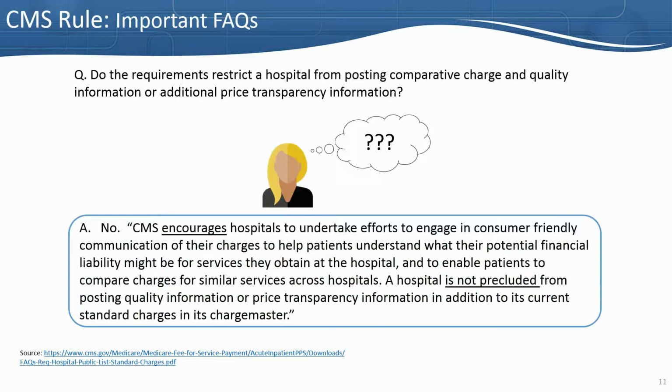So the next question: do the requirements restrict a hospital from posting comparative quality and charge information or additional pricing transparency information? The answer to this is no. However, CMS clearly pointed out that they encourage hospitals to undertake efforts to engage in consumer-friendly communication of their charges, including for drugs and biologicals that Greg mentioned, to help patients understand what their potential financial liability might be for services they obtain at the hospital, and to enable patients to compare charges for similar services across hospitals. Now, a hospital is not precluded from posting additional price transparency information in addition to its current standard charges.